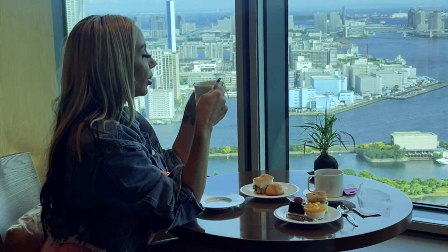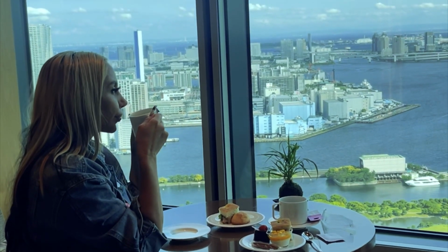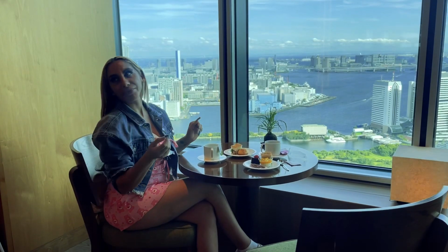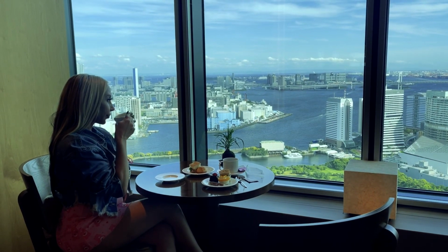This was just so relaxing, and honestly, it was one of my favorite parts of the trip. I love to be able to come up here. I did also love the common areas in the Conrad Hotel, but it was always just more quiet up here and more peaceful. It was just such a nice place to come and reflect.